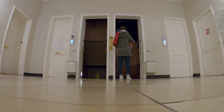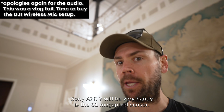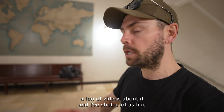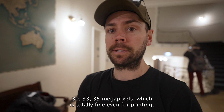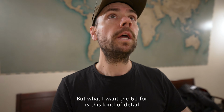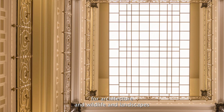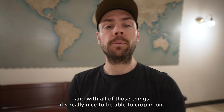Another great example of where the Sony A7R5 will be very handy is the 61 megapixel sensor. So I know that's a bit overkill, and I have been watching a ton of videos about it, and I've shot a lot at like 30, 33, 35 megapixels. Totally fine even for printing, but what I want the 61 for is this kind of detail, to be able to get the detail and the croppability factor for architecture and wildlife and landscapes and all of those things. It's really nice to be able to crop in on.